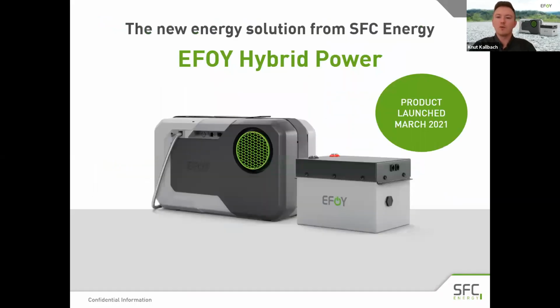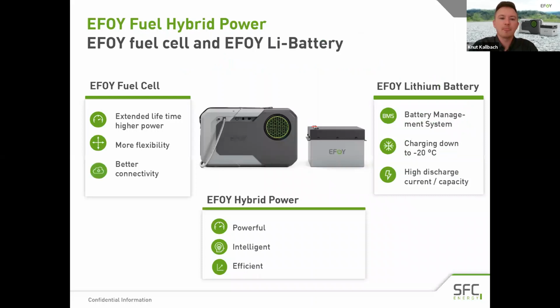So this is why we launched a few weeks ago the Efoy Pro Hybrid Power. It is a system consisting of the Efoy Pro fuel cell here to the left in the picture and the Efoy lithium battery. And this is a very strong combination for all off-grid power applications.